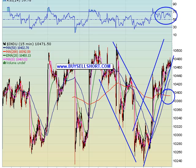Just a fantastic day for the newsletter on Friday. We had a lot of monster winners, but let's jump into the index charts first and then we'll move on to the stock plays. Here we're looking at the Dow 15-minute chart. As you can see, we broke out of that bullish falling wedge a couple of days ago and have been up very nicely since then.